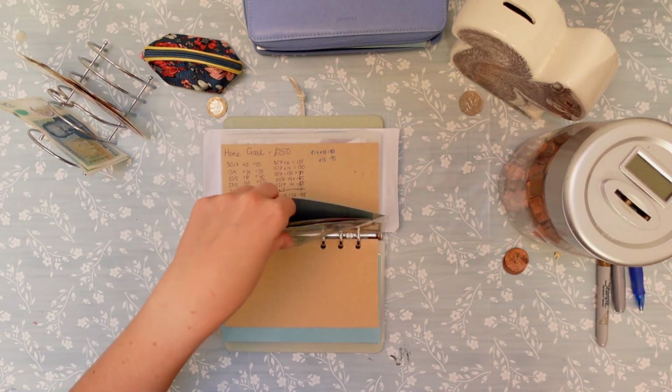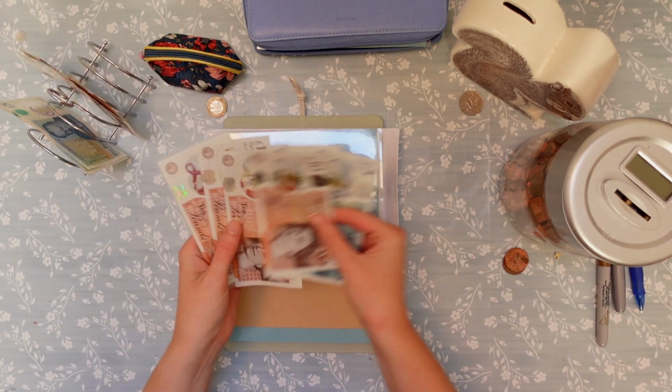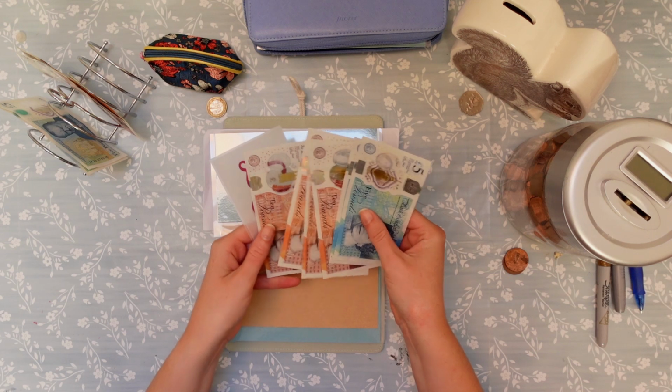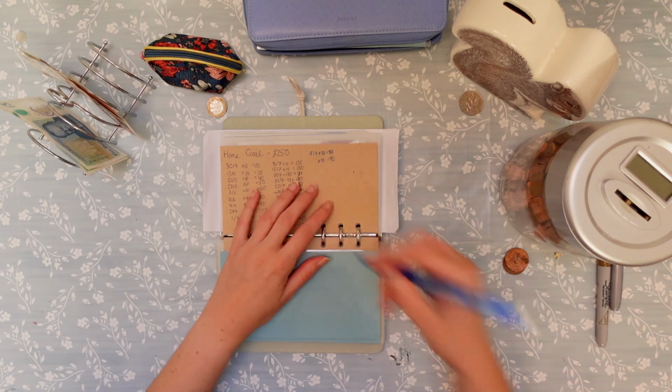Home. Now I haven't bought anything else since my Home Bargains spree, and this one is getting 10 this week because I've still got some things to buy. So we're at 50, 60, 70, 80, 95, 100. Oh, that's good. Okay, that makes me feel a bit better about things.